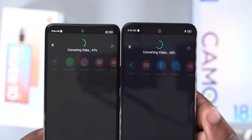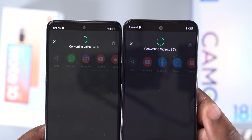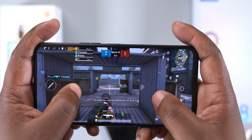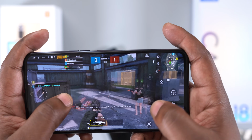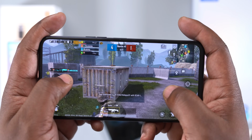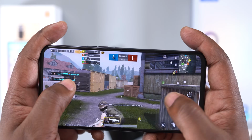I noticed that for video editing, the TECNO Camon 18 Premier is significantly faster. Now what about for gaming? Well, the TECNO Camon 18 Premier played PUBG on HD graphics and high frame rate. The gameplay was smooth. The Redmi Note 10 Pro also played PUBG on HD graphics and high frame rate, so it's about the same.